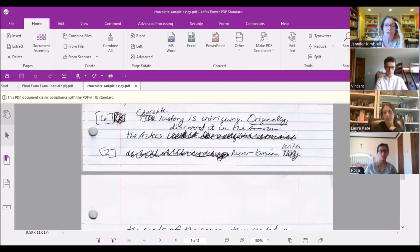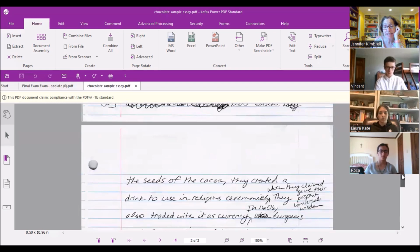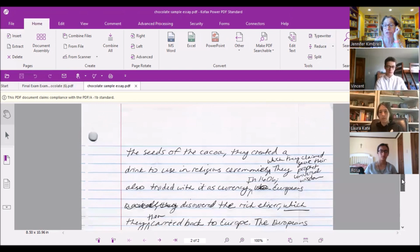Here's my history paragraph. Chocolate history is intriguing. Originally, that's my number 6. Originally, the Aztecs discovered it in the Amazon River Basin. Here's my number 2. It starts with. With the seeds of the cacao, they created a drink to use in religious ceremonies, which they claimed gave their prophet universal wisdom.